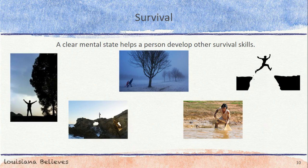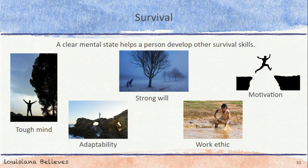Thinking straight will help a person mentally develop survival qualities, like having a tough mind, a strong will, staying motivated, adapting to surroundings, and having a good work ethic.